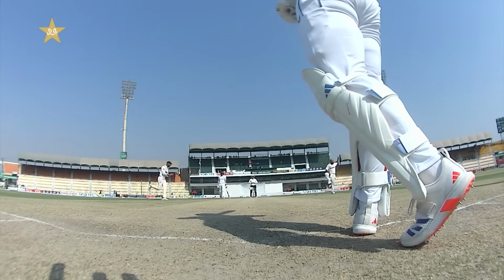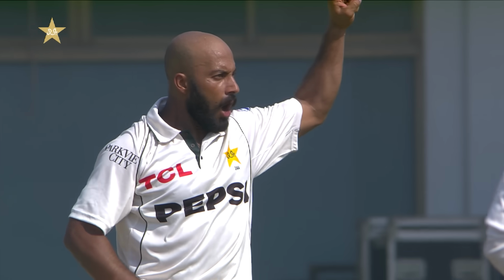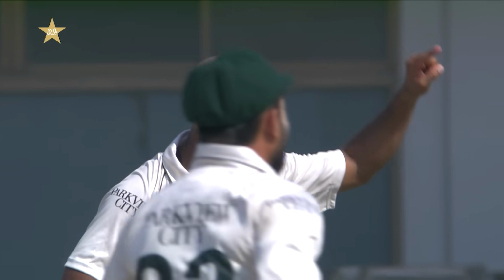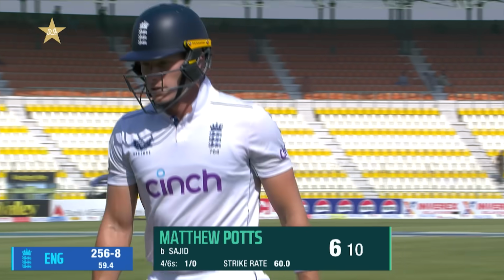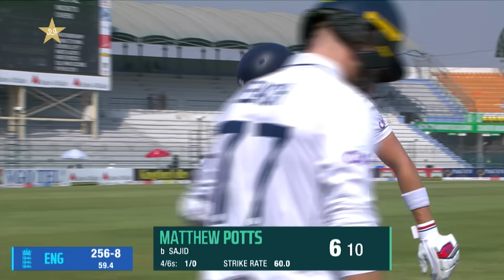Yes, opening up to maybe place that ball into the gap away towards square leg. Not to be. Sajid Khan is red hot. His 6th, and Potts goes after scoring just 6.